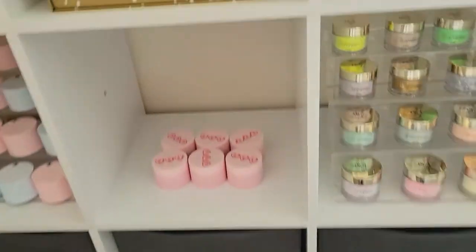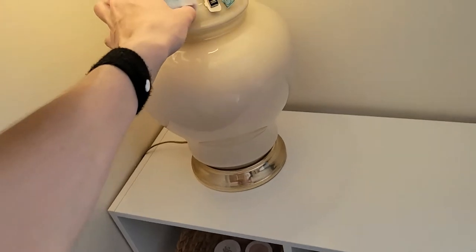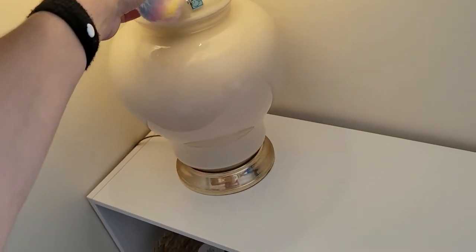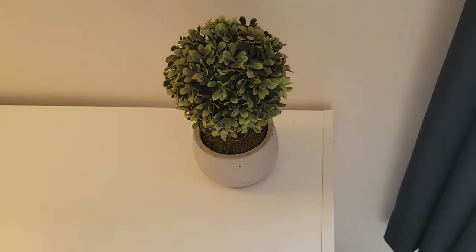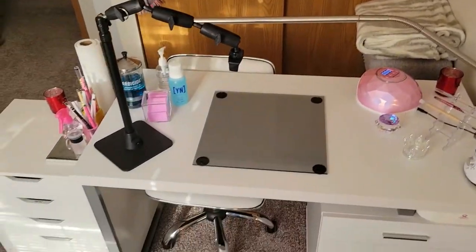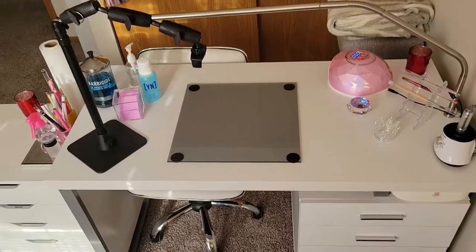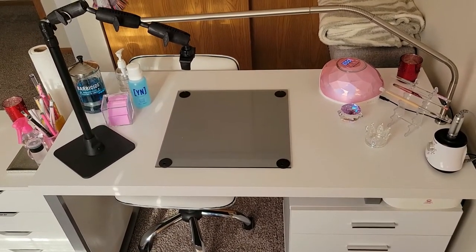So yeah, on top is just a lamp that I got from my grandpa, and I put this cute little keychain that I got from Conjure Up Nails from our nail box swap we did. And I have this cute little plant sitting here. It's just a fake plant. So now here we are. Here is my nail desk, you guys. I absolutely love it so much.